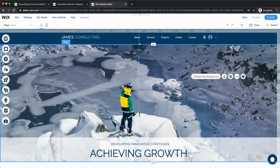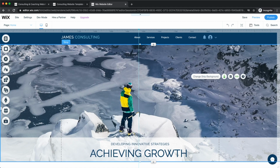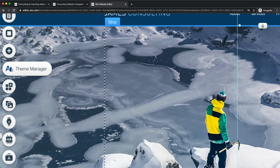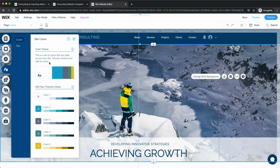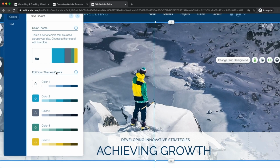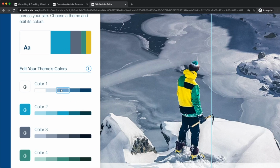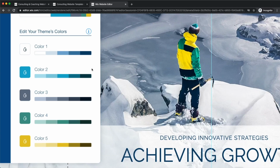Now, the first thing that we want to take a look at is the color theme and also the font of our new website. So we go to the left side here and click on Theme Manager. Then, as you can see here, there is a default theme already set up for our website. For every template, Wix already has default themes, and you could either go ahead and change each of these colors right here to your branded colors. Maybe you already have a branded color scheme, so you can just change it right here.